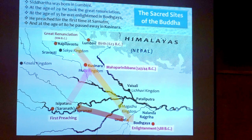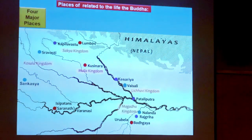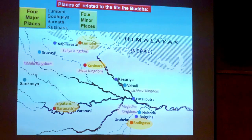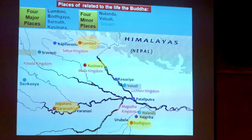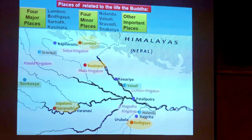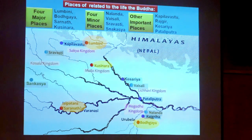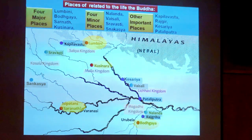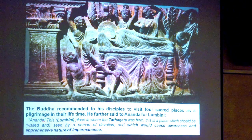So these are the four main places of pilgrimage: Lumbini, where he was born, Bodhgaya, where he was enlightened, Sarnath, the first preaching, and the Mahaparinirvana at Kushinara. There are some other places related to the life of Buddha, which we call the minor sites. These minor sites are Rajgir, Vaishali, Shravasti, and Sankasya. And there are other sites associated with the life of the Buddha, like Kapilavastu, Rajgir, Kesariya, Pataliputra, and a place called Pava. These are the places related to the life of the Buddha. Buddha recommended to his disciples to visit these four places as a pilgrimage in their lifetime.